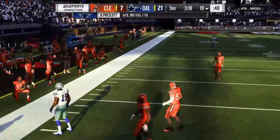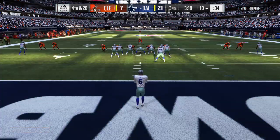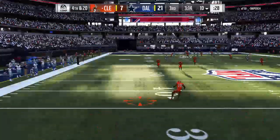It's incomplete. Took a shot, couldn't connect. And absolutely zero surprise that one was incomplete, huh? I mean, truthfully, how many OCs have we seen with 3rd and 20 on their play sheet and go, oh, I've got the exact play to dial up? No, that's just a head scratching down when you're facing a 3rd and 20. Tried to complete it, couldn't get it done.